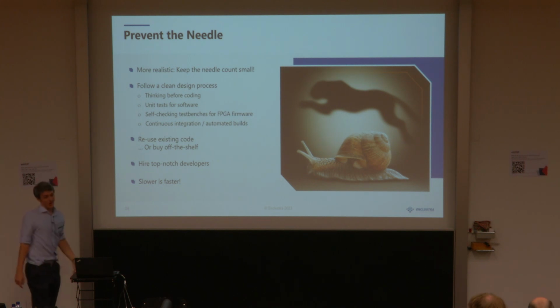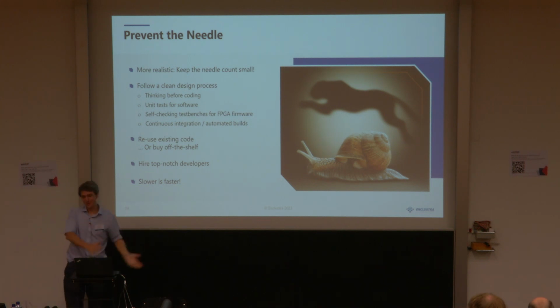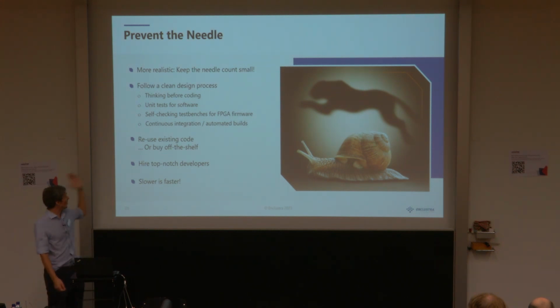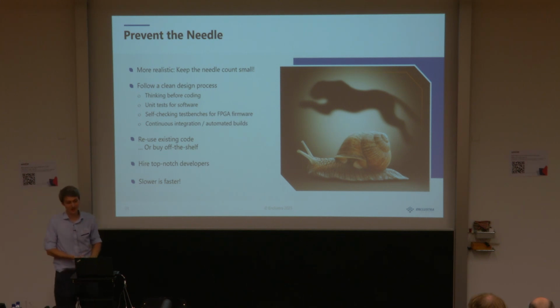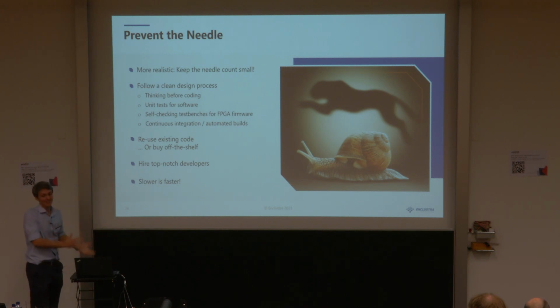Last point here is slower is faster. What we mean by that is when things start to go wrong, do not panic and start rushing things, because as soon as things start to get rushed, that's when we start to throw away all of this nice clean design process. So developers start coding without thinking, they don't verify things correctly, code reviews don't happen anymore, and it's really at this time is exactly when we need those things the most.